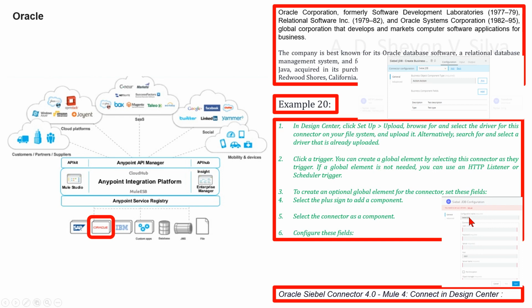Name: enter the name for the configuration to reference it later. User: enter the Siebel username to be used. Password: enter the corresponding Siebel password. Server: enter the server IP address of your Siebel instance. Port: enter the port number, default value 2321. Server name: enter the Siebel Enterprise Server name. RSA encryption: choose if you want to use RSA encryption.